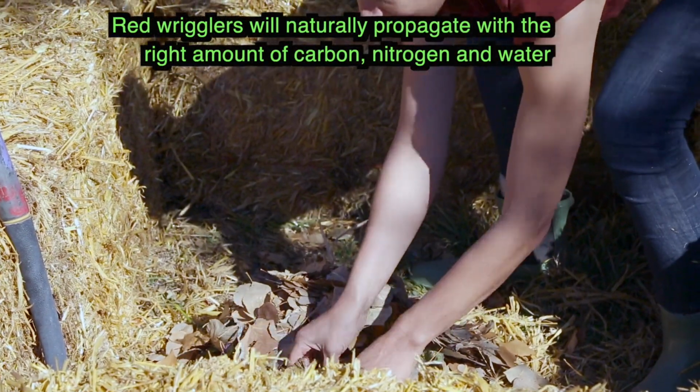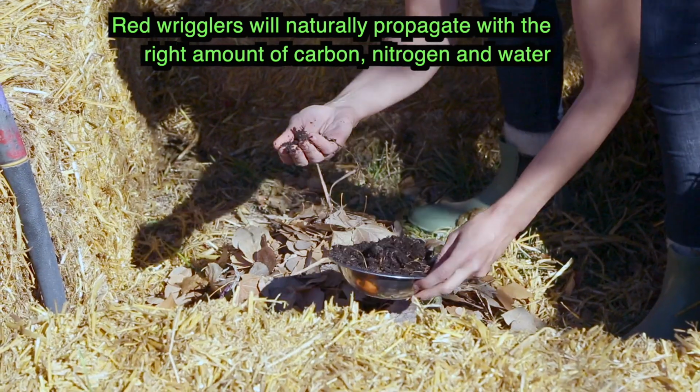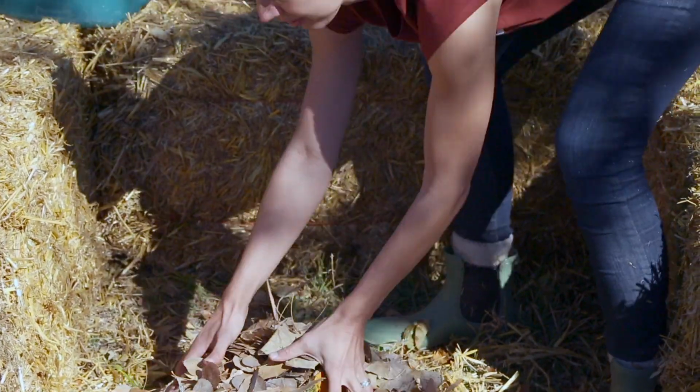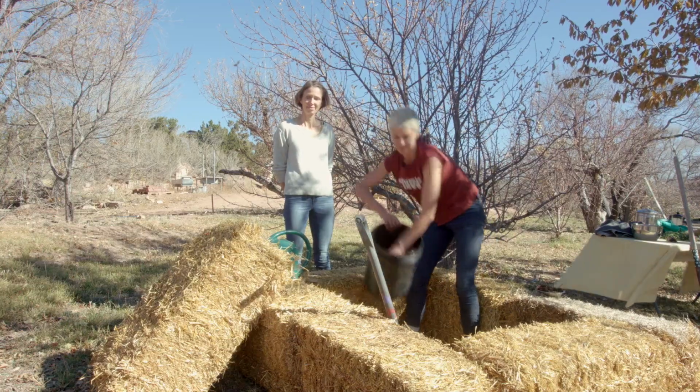They love finding their way inside of things, right? Inside of this pumpkin, inside of the eggshells. Ooh, look at them. So happy. And then I'm gonna make sure that they're really tucked in. Because again, they're worms, they like to be in the ground.